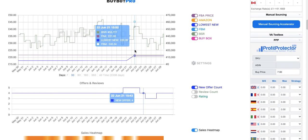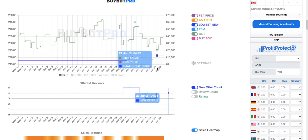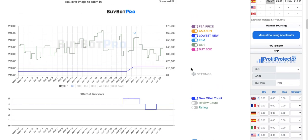Now, there's still 3 other non-FBA sellers that are on this, and obviously they're risking this, and maybe they haven't heard the news or something like that. As you can see, there was 5, and now it's just gone down to 4. So this listing hasn't been sort of affected too much. But what's interesting is there's only one FBA seller.